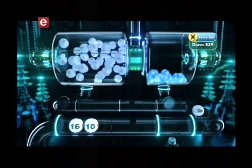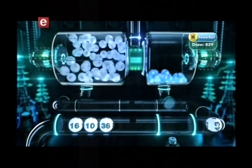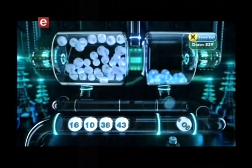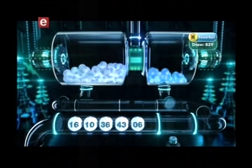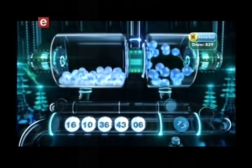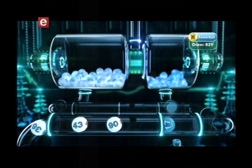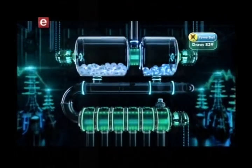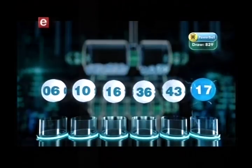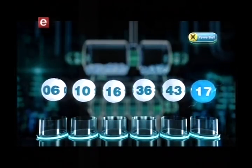Ten. 36. 43. 6. And the Powerball is 17. Let's recap these numbers in numerical order. 6, 10, 16, 36, 43, and the Powerball is 17.